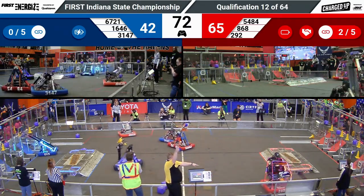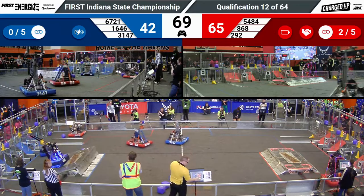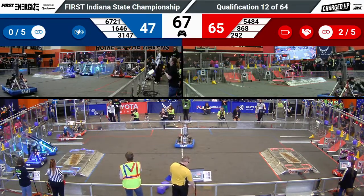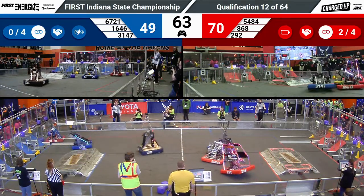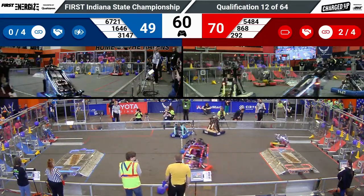The Tech Hounds and their impressively fast and unique robot Wing Dong is using a mechanism that lines up perfectly with the ramp in the human player station to slide a cone down, and it works flawlessly.